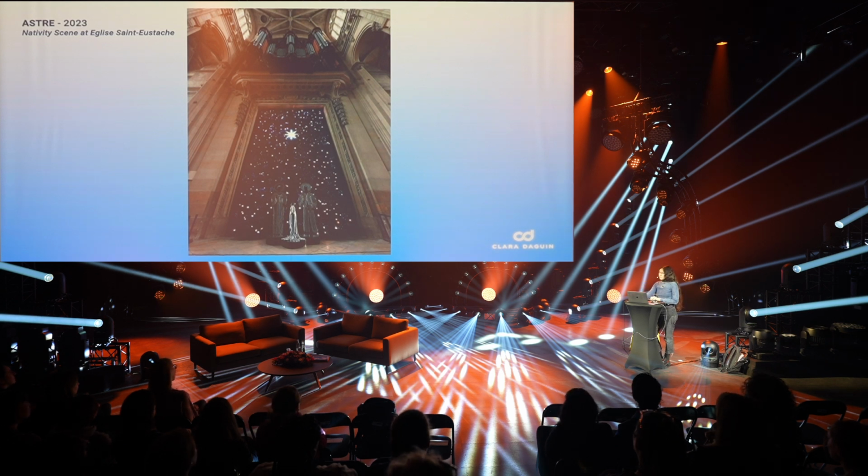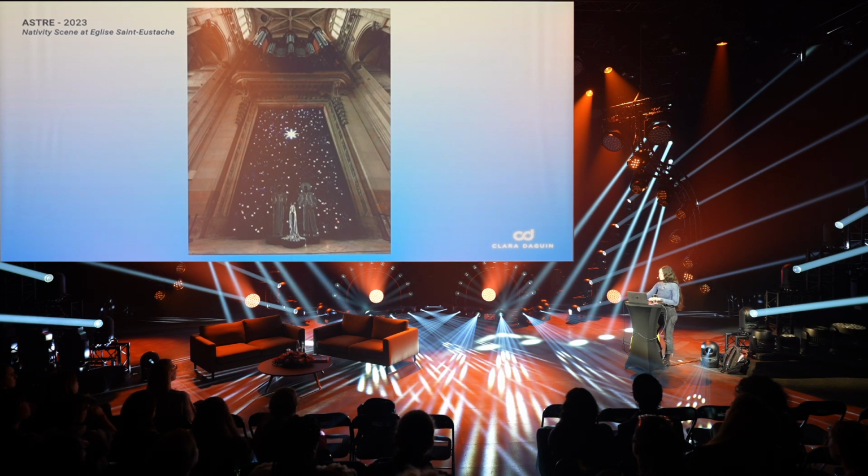And this was the original proposal. So the whole tapestry and the garments react to sound. This is a church that has very frequent concerts, actually, and also when they do mass and everything. So it was really cool to have the sky and the big star reacting during all of these events.